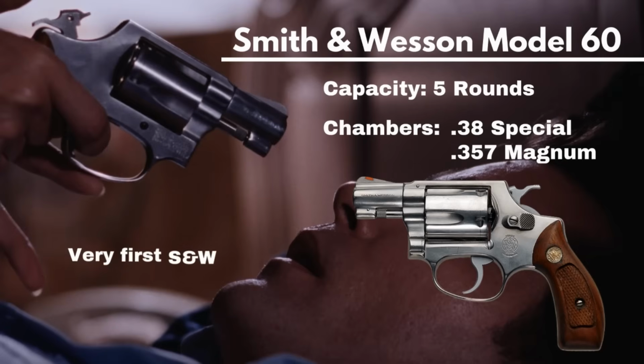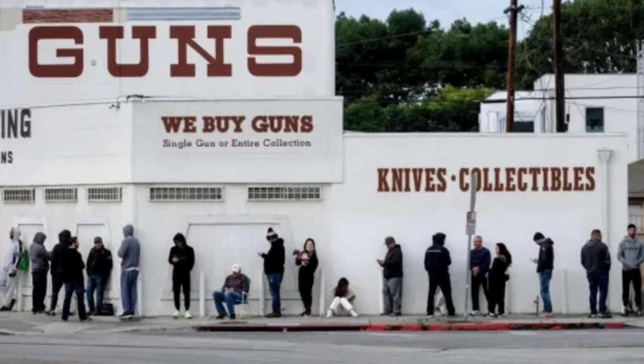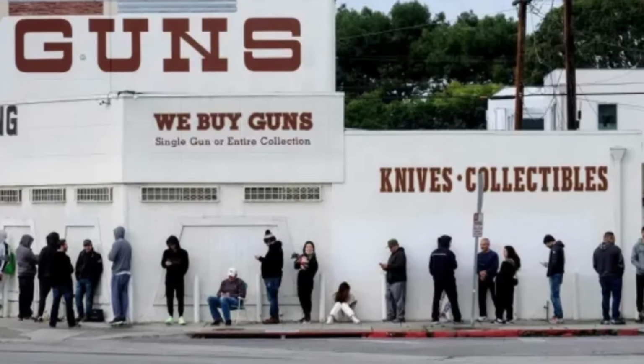An interesting fact about this model, like I stated a little earlier, is that it was actually the first stainless steel revolver to ever be produced, which is pretty cool. Introduced in 1965, it's still being produced to this day. Supposedly after its release, this model's stainless steel production proved so popular that there was actually a waiting list at gun shops for up to 6 months to purchase one.